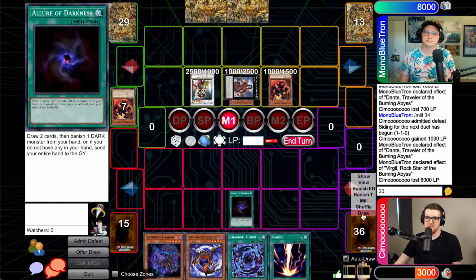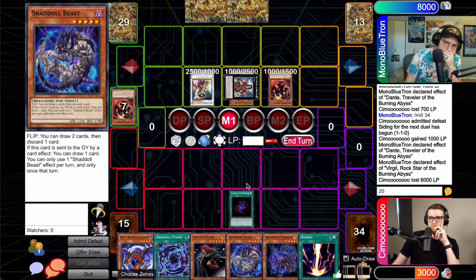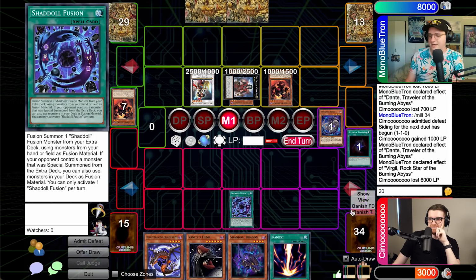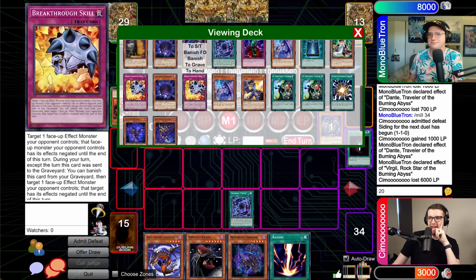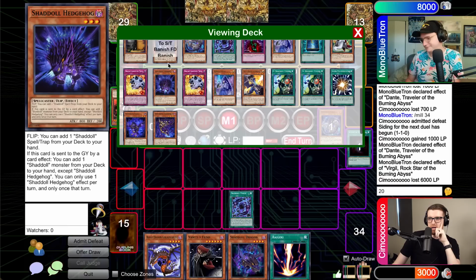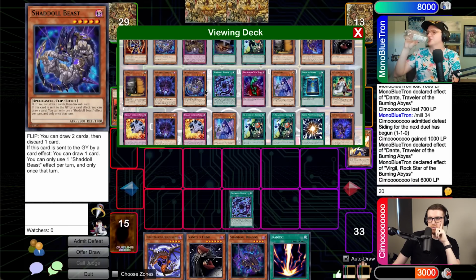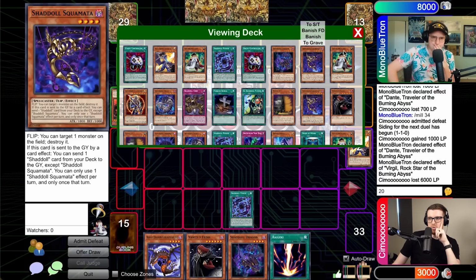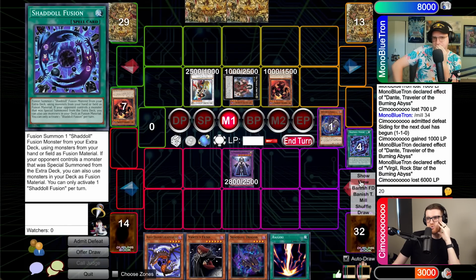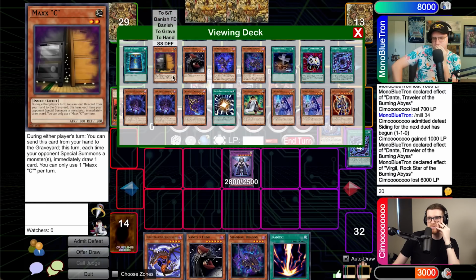Okay. Start with Allure of Darkness. Yeah, that's a really good one. Indeed. Okay, I think I have to banish Beast here. Shaddoll. Yeah. If it makes you feel any better, I had it prior to using Allure. I mean, I figured you had to be bricking on something. So we're going to go ahead and dump a copy of Wyverburster Squamata. Going to go for Construct. So we'll trigger the Squamata here and the Construct, so I get 2 sends.